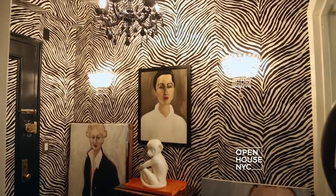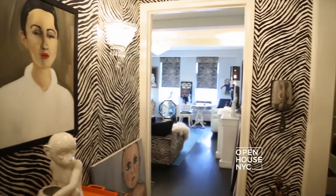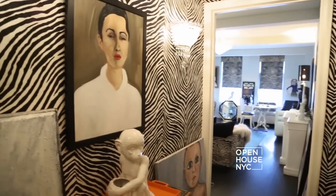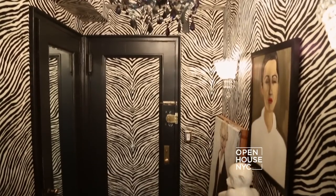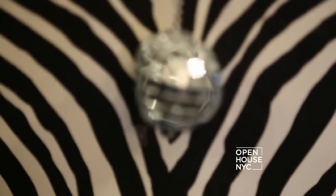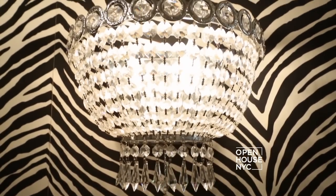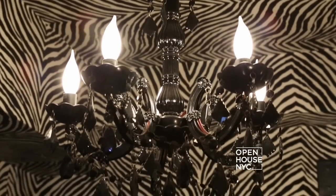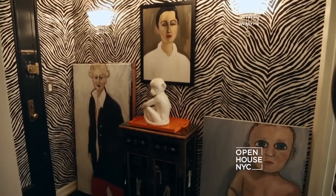Now you're in the foyer, the entry to my world. In my career, I always like to have fun and create a statement. Same thing in the entry. Here I was very inspired by the deco aspect of the building. My wallpaper is inspired by the Club El Morocco from the 1930s. Zebra print, I love it. The light fixtures are old Hollywood style. I love crystal, I love the glamour of it all. Don't be afraid to break rules. If you love something, just do it. Have fun with it. Now come on into the living room.